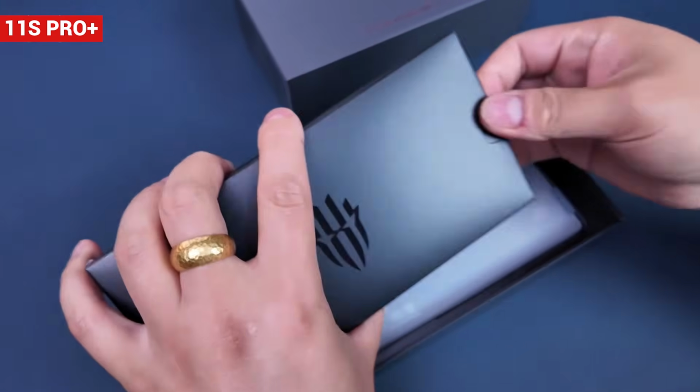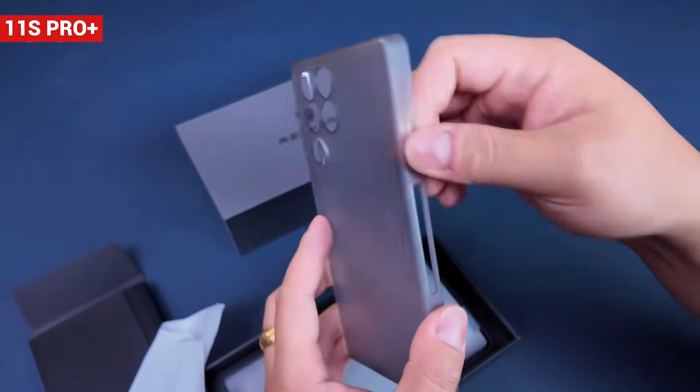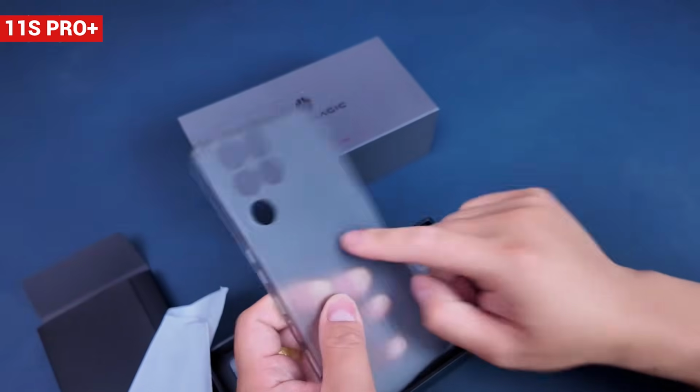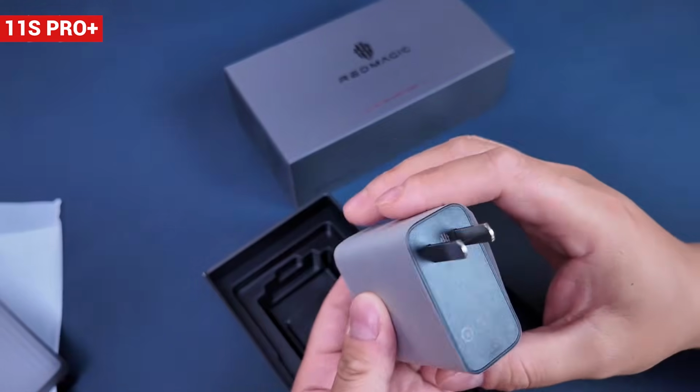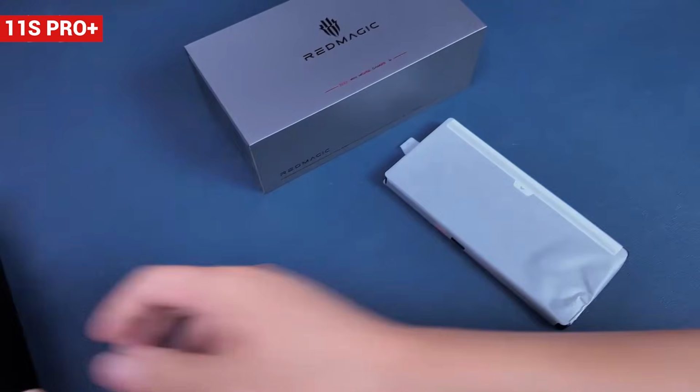First, let's check out everything inside the box. You get a frosted protective case with smooth, soft-touch sides, although the back itself is made of hard plastic. There's also a USB-C charging cable included. Now onto the phone itself.